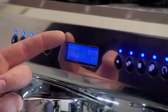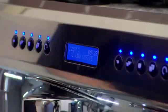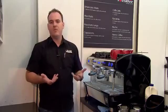Here in the middle is a very important tool of this particular machine. It's an LED display which will go through any problems that the machine may have.